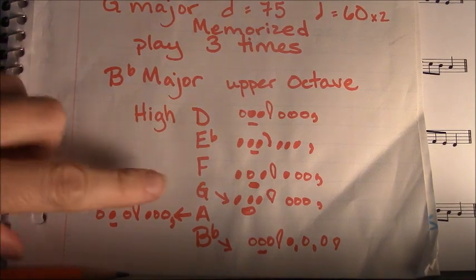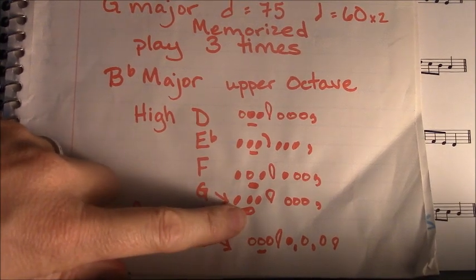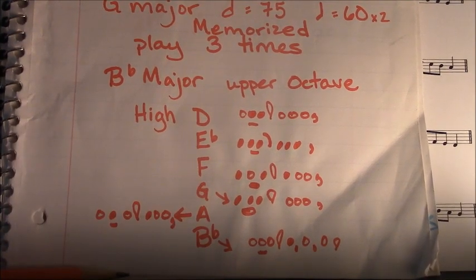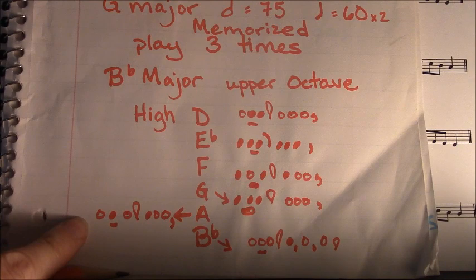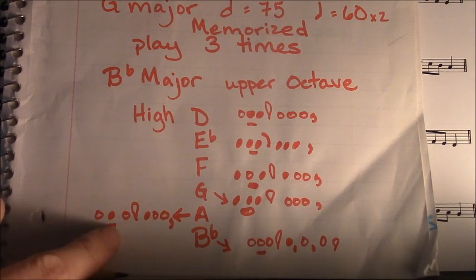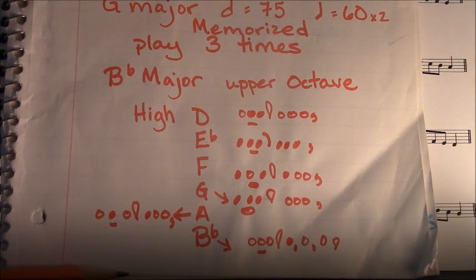Okay, now we have high G. It's hard to read, but your thumb is going to be off on the G. Let's try that. High G. Ready? Go. Excellent. Don't be afraid to let your sound be really full and strong. Here we have high A fingering. So we have our middle, thumb, first, and pinky. Okay, let's try it. Ready? Go.